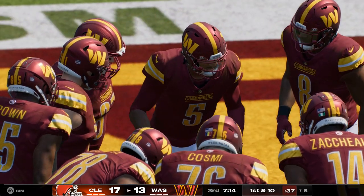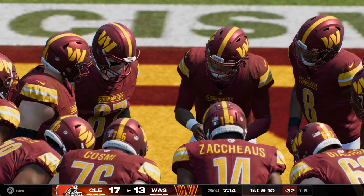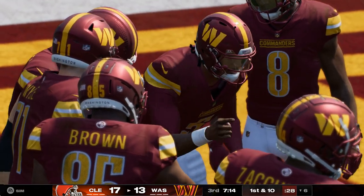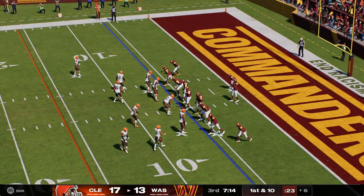The Washington offense getting set for its next possession. They left a few on the table their last time out, Bronx, settling for a field goal, trying to miss the mark. And the drive will start out with a 1st and 10.